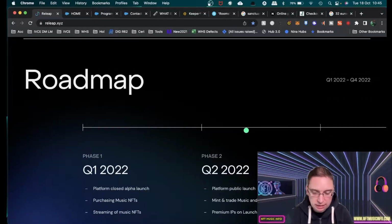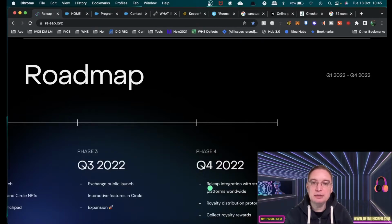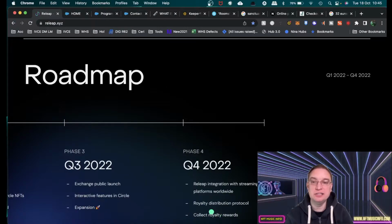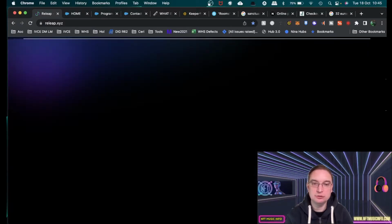They recently launched, not long ago, I think it was a couple of months ago to be fair. They started in Q1 and they've got Q2 on here and Q3 and it carries on. So they're looking at the Releap integration with streaming platforms worldwide. That would be interesting. Royalty distribution protocol and collecting royalty rewards. And what they've also been working on is expanding the marketplace, having interactive features in the circle feature, having the exchange of public launch, etc., etc.